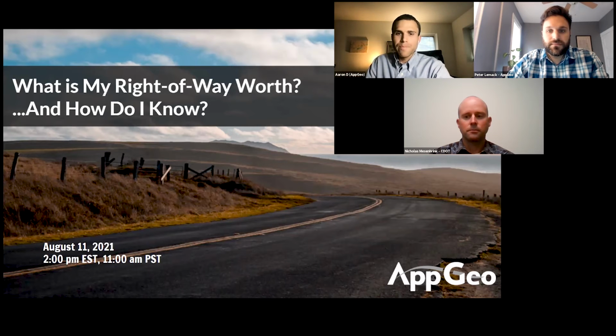right of way data. We'll also hear some key use cases and some really interesting examples of how right-of-way is currently being used at DOTs today.